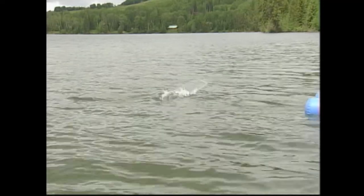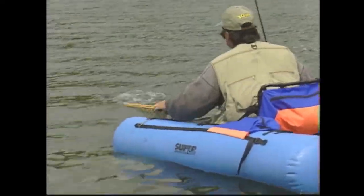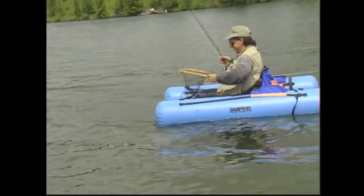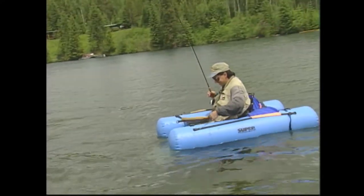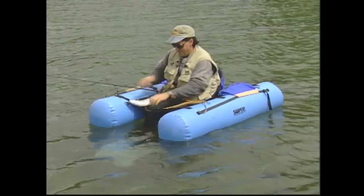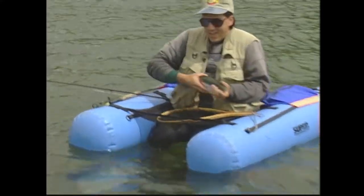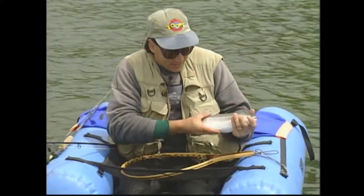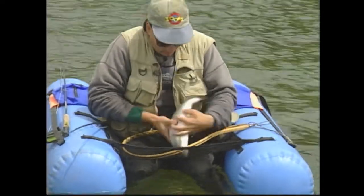Good fish. The thing about it is they're not real long, but look at how fat he is. Oh man. Just lip hooked. Look at how fat that fish is. Now, isn't that a beautiful fish? Nice and thick. That's a few pounds for sure.